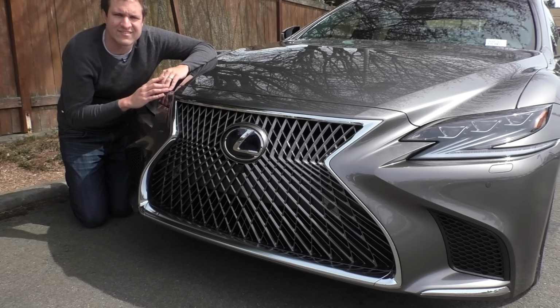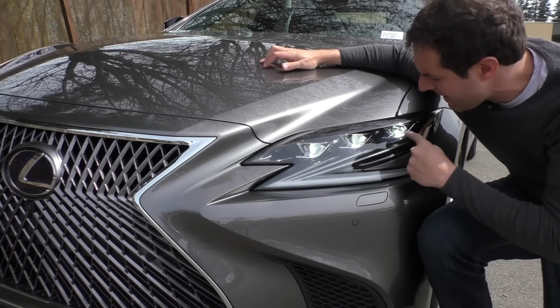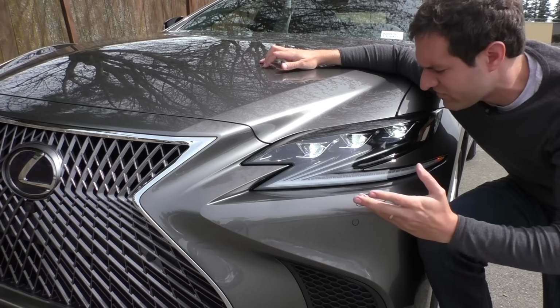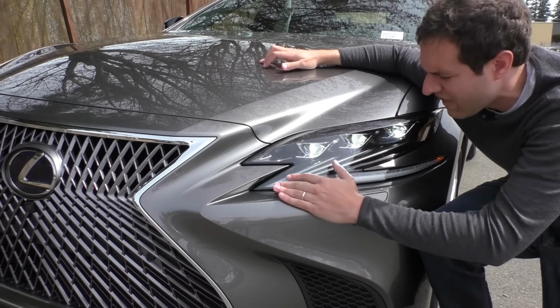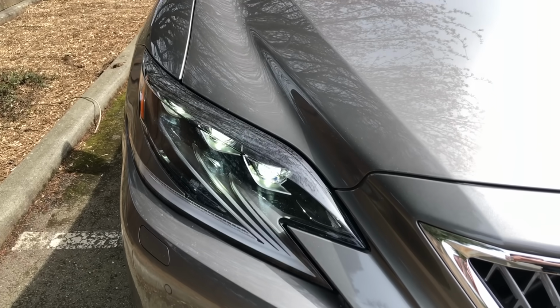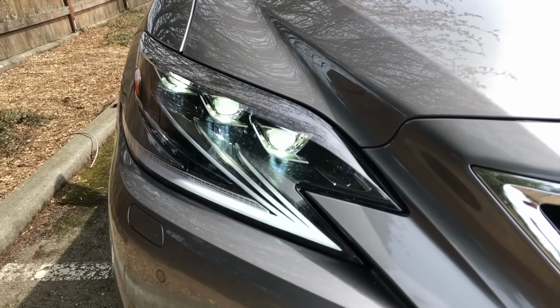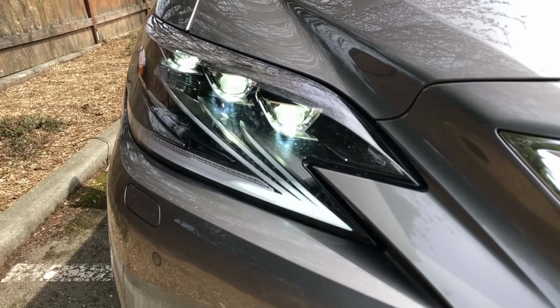Next up, moving on to the headlights, I think they have a very cool sharp design to them. The actual headlight bulbs themselves are fairly standard, but I really like these 3 little lines coming off the headlights and then going down to this little edge in front. It looks like futuristic whiskers on the headlights. It is a really cool design in my opinion, and I think it looks really neat on this car.